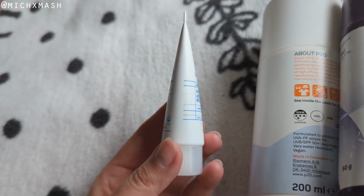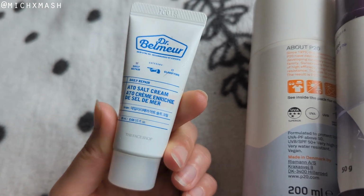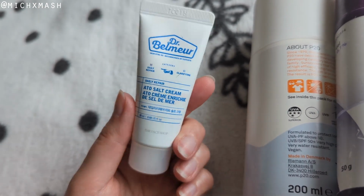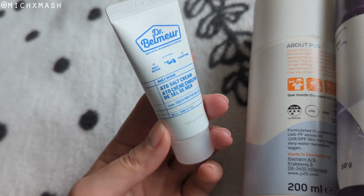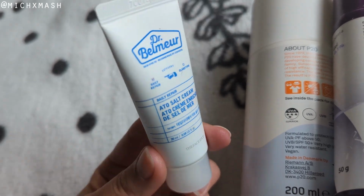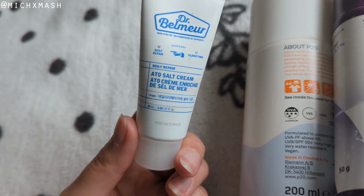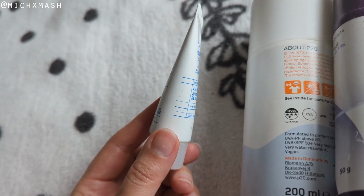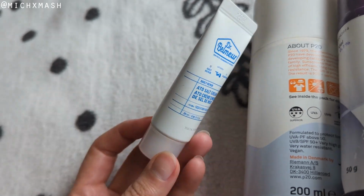It's not really empty, it's just very old, but I did use this quite a bit, especially when I was traveling a lot more for work and for leisure. This was my go-to for the plane whenever my skin was feeling very dry. I would always crack this one open and just spot treat any very dry areas. I wish I had used it more liberally. I guess I was afraid to finish it up, but this was very good.